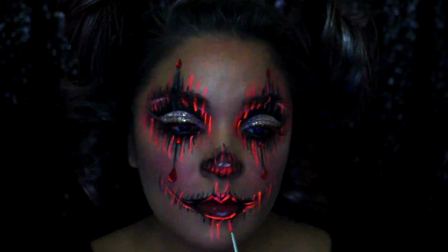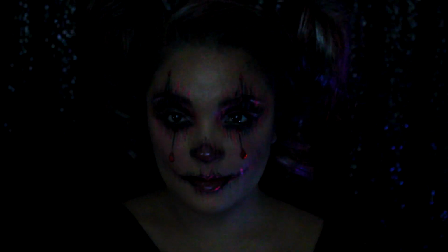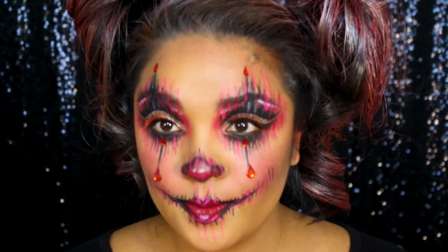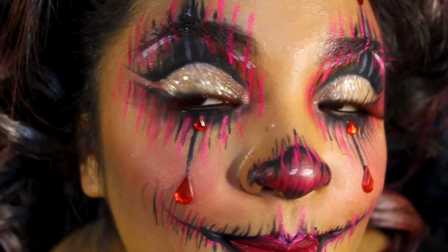To apply this UV paint, I turned my film lights down and turned my black light on to better see where to place my UV body paint. And here is a close-up of the finished cute killer clown makeup in regular lighting. The UV paint is really subtle, so it'll be a fun surprise anytime you walk under a black light on Halloween.